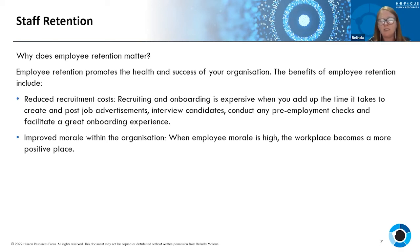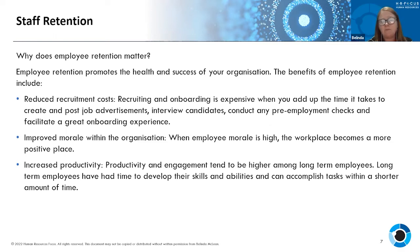Improved morale within the organisation. When you've got improved retention, employee morale is typically higher as well. The workplace becomes a more positive place. If there's higher staff turnover, there's generally a bit of concern from other employees as to why staff are leaving the organisation. And then obviously increased productivity. Productivity and engagement tend to be higher among long-term employees. Long-term employees have had time to develop their skills and abilities, and they understand how to do the work within the organisation. They understand your procedures. So they're generally way more productive than having new people trained and upskilled to get up to speed once they're working in your organisation.